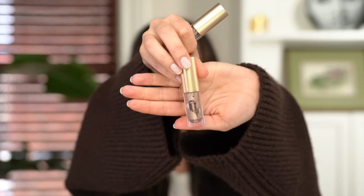I'm probably more than halfway through it, so I definitely use this more often, but this, I wasn't reaching for it as often. So I don't know if it's because it just sat there unused for longer that it went bad. I don't know, but one is still good. One, I'm going to have to say goodbye.